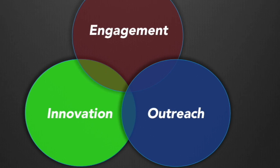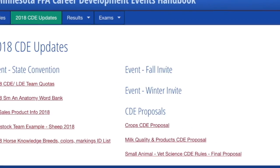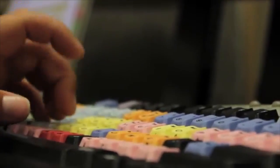Finally, the Minnesota Model will be focusing on professional development and outreach programs. Workshops will be offered to educators that attend the FFA Fall and Winter Invitational. Mobile workshops will be developed and led by CFAN students and instructors. Through these courses, ag teachers will be able to create their own digital content specific to their classroom needs.